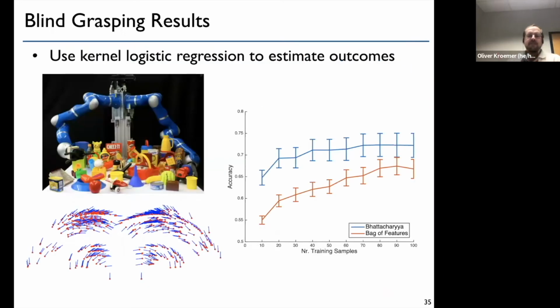We applied this, for example, to grasping a variety of different objects here. We used a ReFlex hand, which has very simple tactile sensors based on barometers. Here you can see all the different contacts in 3D space. The palm is down here, and this is effectively how the fingers close. Depending on which objects you're contacting, you get different sets of these contacts being active. We compared our Bhattacharyya kernel to a bag of features. So what I'm trying to say is that there are a variety of ways of formulating this problem of predicting whether the outcome was successful or not, using different kinds of tactile representations.